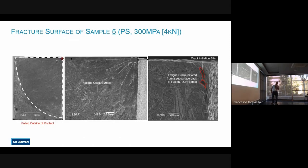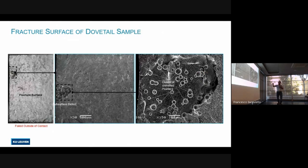We saw the same for the last examples. Again, the cracks start at the subsurface porosities or defects, lack of fusion, and propagate to the surface. So in all three tests, the crack started at subsurface defects. That was a kind of interesting finding. Even if you have high stress concentration at the contact interface, these subsurface defects could play an important role. It got even worse for the dovetail joint; I'm showing only one sample because it was a bigger sample, so it was more challenging to avoid this kind of thing.